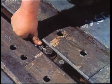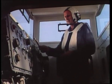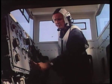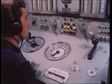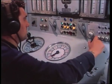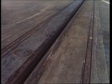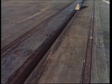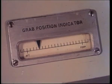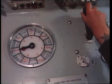Then it's locked. The catapult is finally fired from the howdah at the deck edge, where the chocks, rollers, and jet blast deflector are controlled. But most other movements of the shuttle and jigger are controlled from the console below. The operator is ready to bring the shuttle aft for a light shot. Control round to retract, and the grab moves aft, bringing the shuttle with it. The console operator can't see what the grab is doing, so he has an indicator. When the grab is aft, he goes round to stand by.